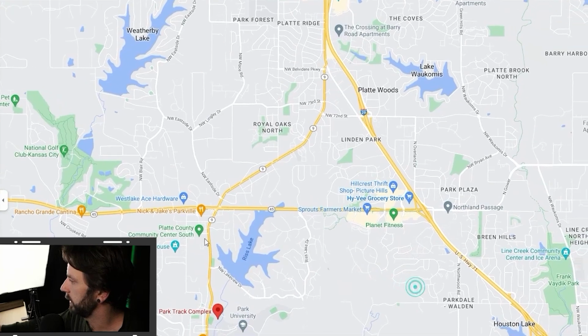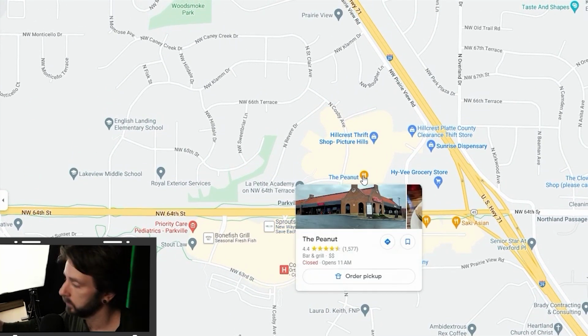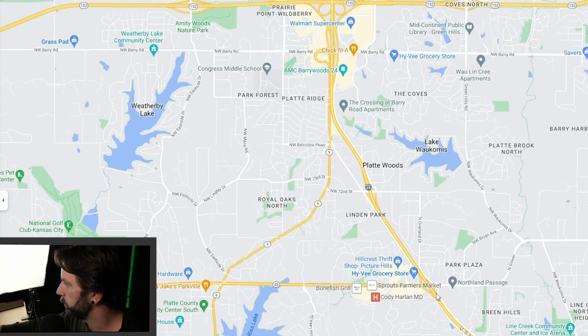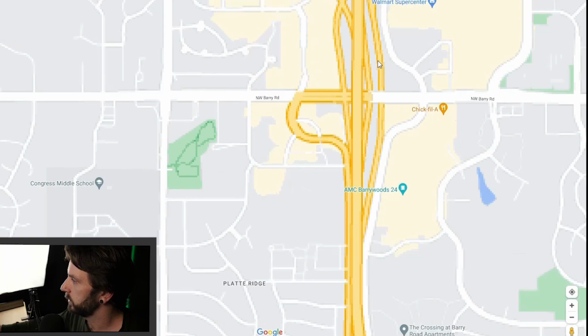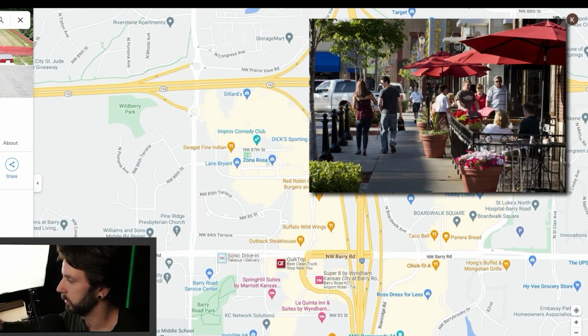And then if you take the 45 east, this is going to get you over to Sprouts, Hy-Vee, the Peanut. They have the best wings in Kansas City. So this is another major hub for shopping here in Parkville. And then if you want to hop onto the 29 and take that just 5 minutes north, this is Zona Rosa, which is one of the premier shopping districts here in Kansas City.